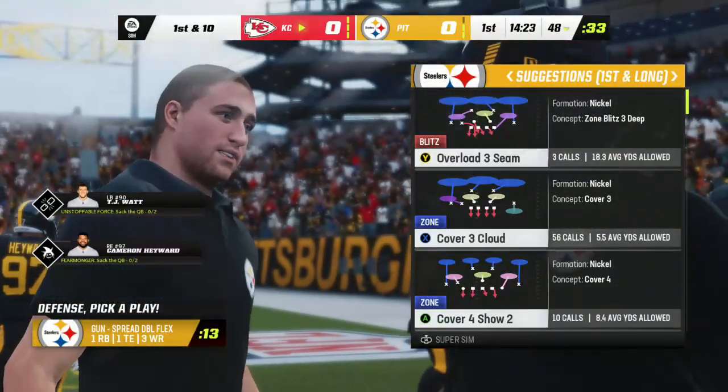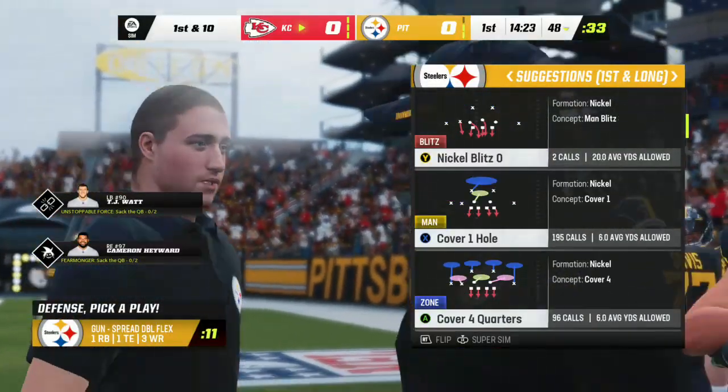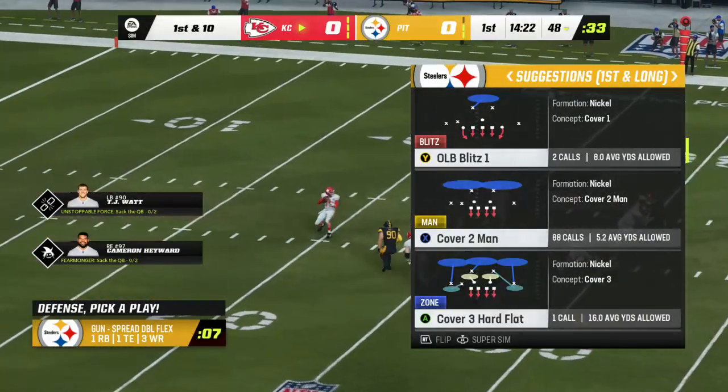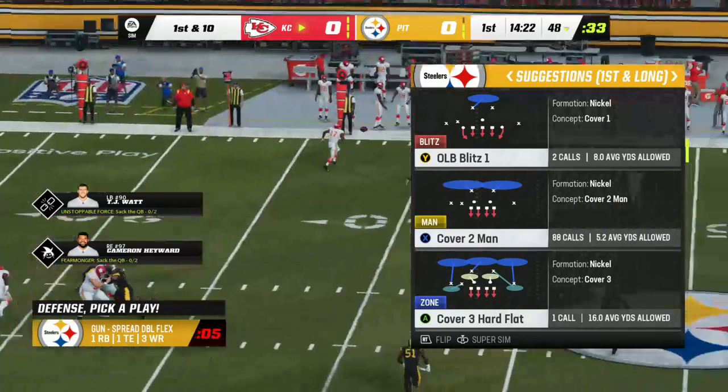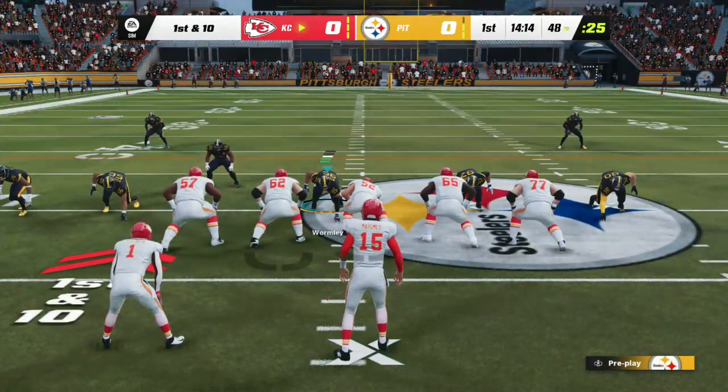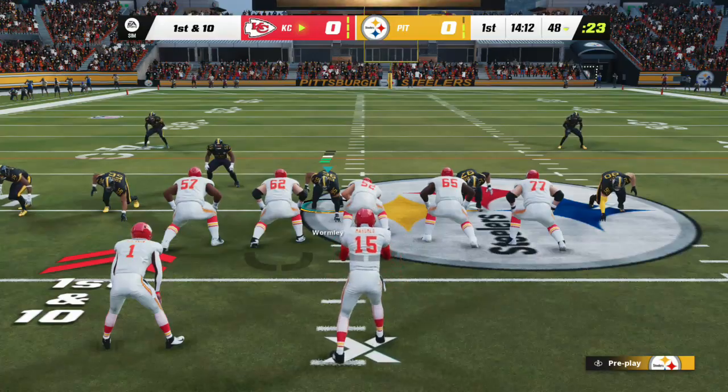So we just called his name on the previous snap, and they go right back to him, Charles, for a second consecutive completion. Yeah, I think what we're discovering on this drive is that he feels like he has answers no matter what defense you throw up there. He reads it, finds the open spot, and is available for the completion.